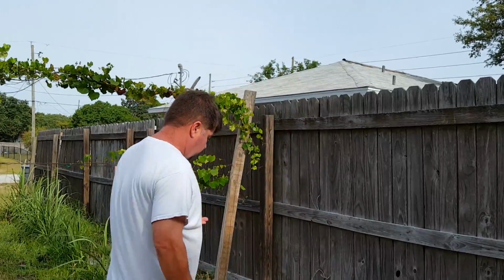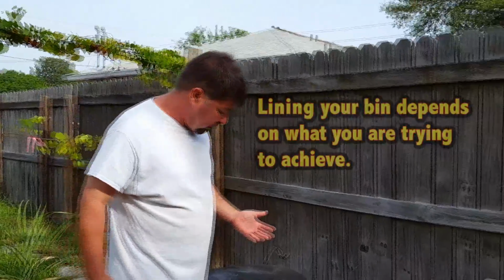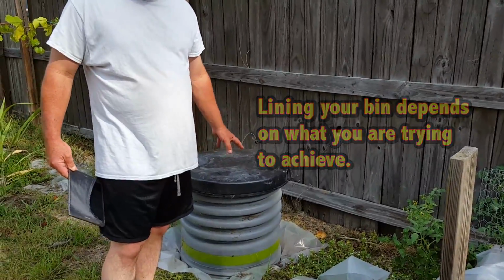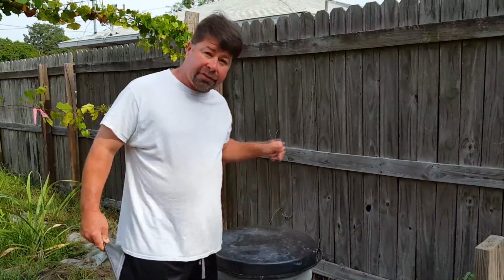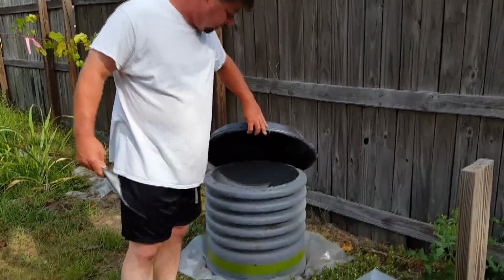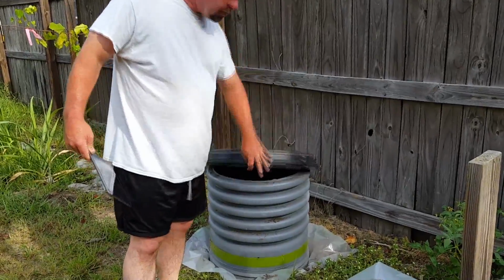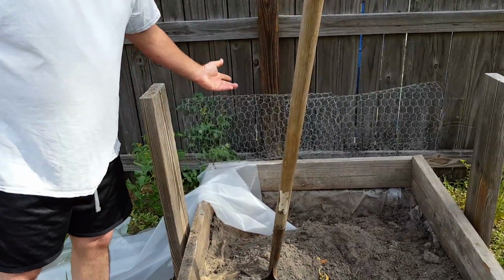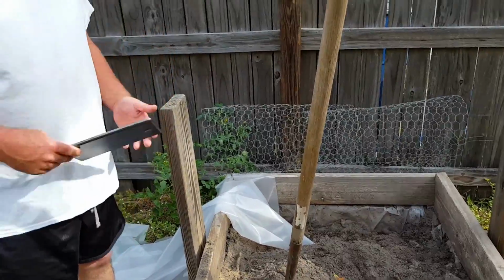When you make a bin, you want to make sure the bin is lined so that the material inside is not leached through the bottom into the ground. And you want to be able to cover it to keep critters out, using plastic and chicken wire.